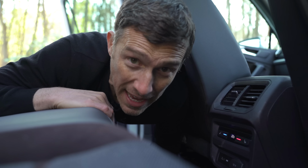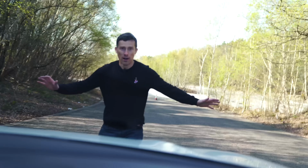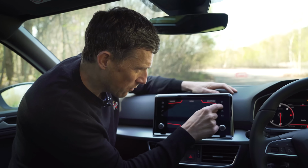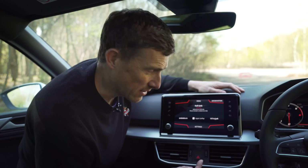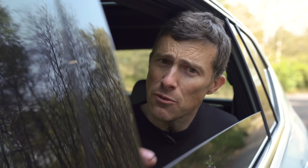The range kicks off with the SE, and it gets 3-zone climate control, lane keeping assist, and auto emergency braking, thank God. It also gets a digital driver's display and 8-inch touchscreen with Apple CarPlay and Android Auto. Now, if you step up to the SE Technology, that adds inbuilt satellite navigation. The technology pack also adds 18-inch alloy wheels and rear privacy glass, so don't look at me, I'm shy.